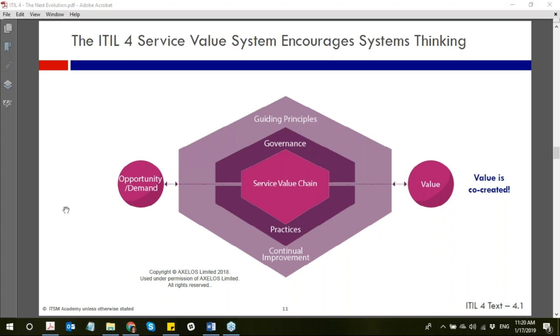We have to provide requirements. We have to participate in design activities. We have to provide feedback. We have to be part of that fast feedback loop that is going to enable organizations to meet our needs. We can't just be dissatisfied. We have to speak up.